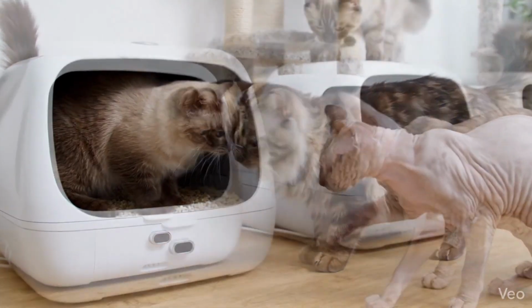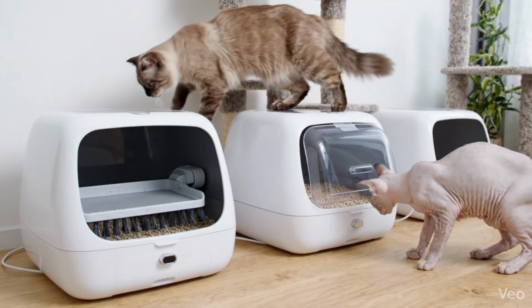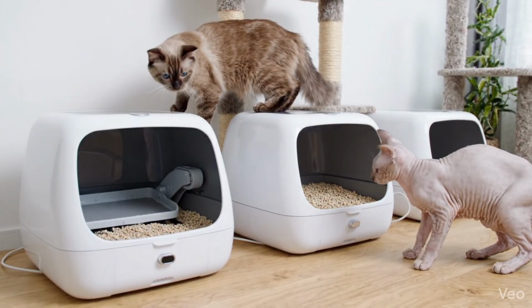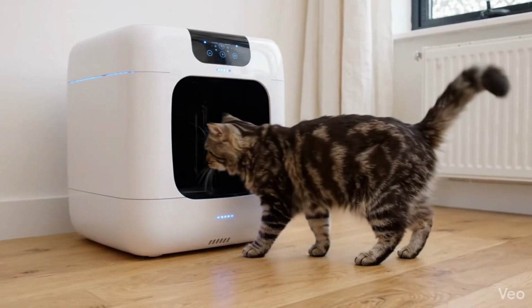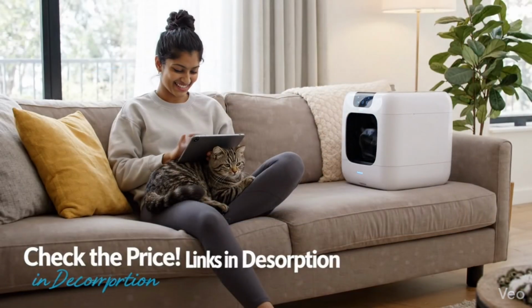Still scooping litter every single day? What if the best automatic cat litter box could save you time, control odors, and keep your home cleaner with almost zero effort? In today's video, we're revealing the smartest self-cleaning litter boxes, including top-rated picks.